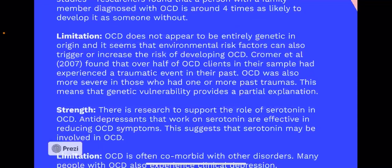Cromer et al. 2007 found that over half of OCD clients in their sample had experienced a traumatic event in their past. OCD was also more severe in those who had 1 or more past traumas. This means that genetic vulnerability provides a partial explanation. So we can't solely rely on a biological explanation. For OCD, we also have to consider the role of the environment in the development of OCD.